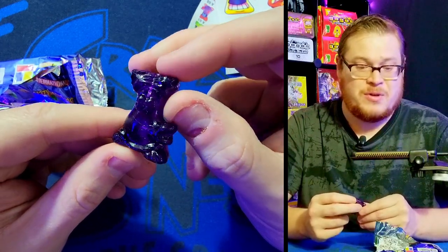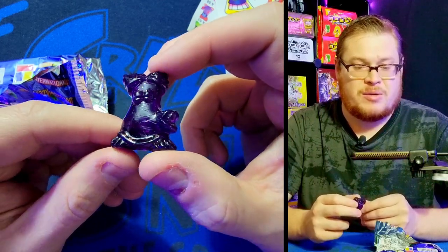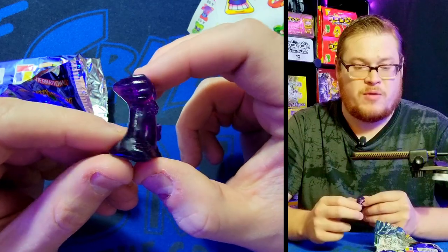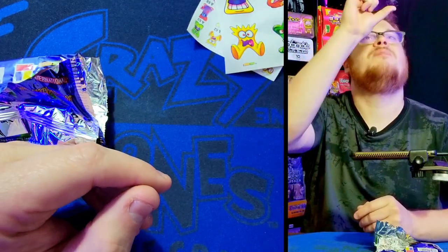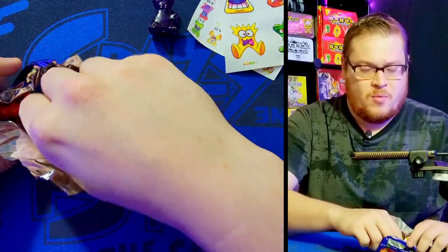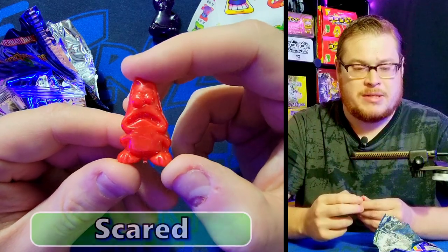But it is a very cool translucent, vibrant, dark purple blue. It's more of a purple, I would say. Man, that's hard to see on camera. Really got to shine it up to the light to see that sucker. What's another one here? All right, we got a base one of whatever his name is. Now this one I don't remember.